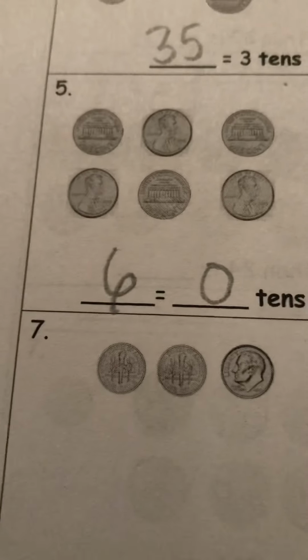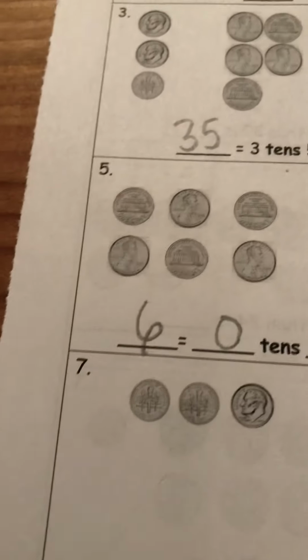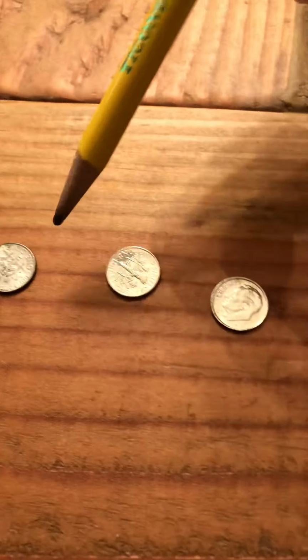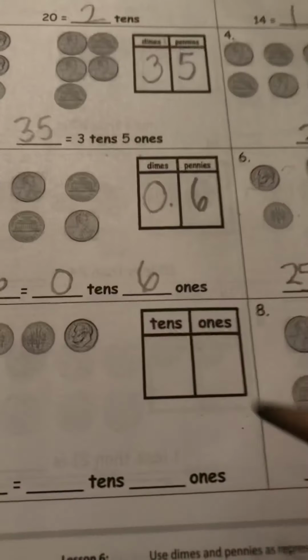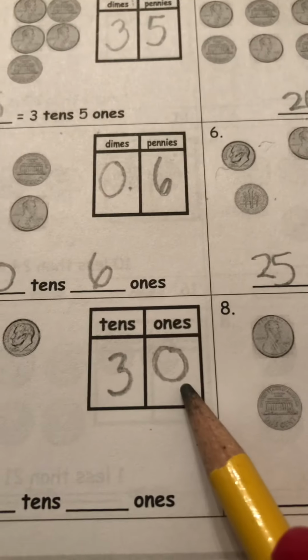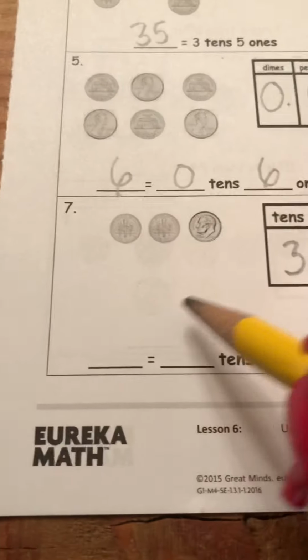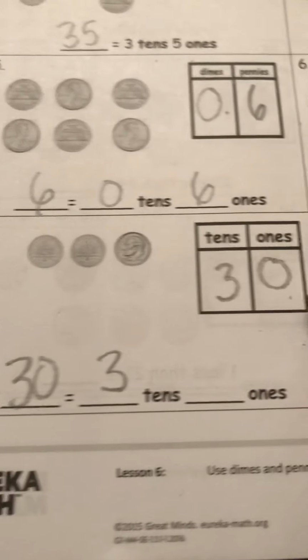There's no pennies this time, huh? It's all dimes. And dimes are worth 10. Each one is worth 10. So we say 1, 2, 3. So there's 3 10s. And how many 1s? There's none, huh? Because there's no pennies. So I wrote a 0 in the 1s. So 30, because that's the number, equals 3 10s. And how many 1s? 0. Perfect.